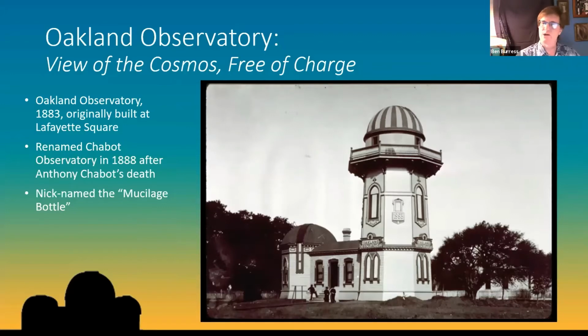But interesting old building. The dome was a 14-foot chamber and housed the original 8-inch refractor, which was later named Leah.